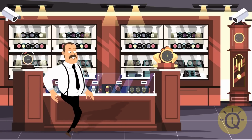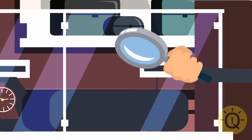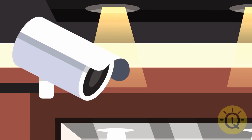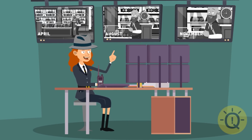3 expensive watches have been stolen from Mr. Brown's store this year. The police can't help the poor man. He decides to hire a private detective. When Laura arrives, she immediately asks for the CCTV footage from January to December. After watching it, she tells the store owner who the thief is. What has she noticed in the video?